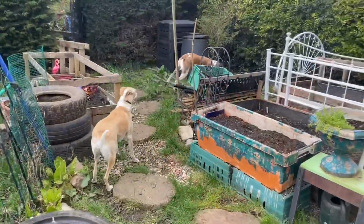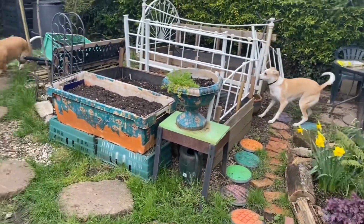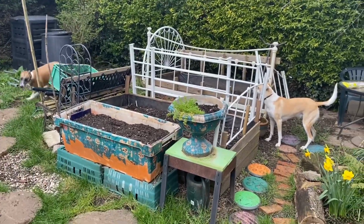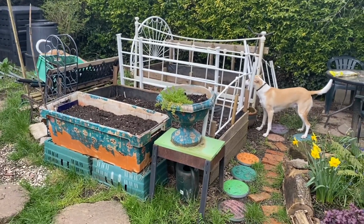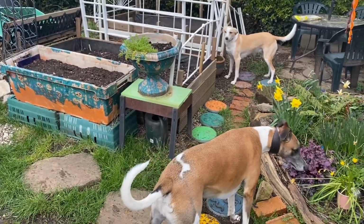Dogs are going crazy, they're playing catch me. You can see now why I ended up with no grass. He was trying to get Luna to chase him. She's having none of it.